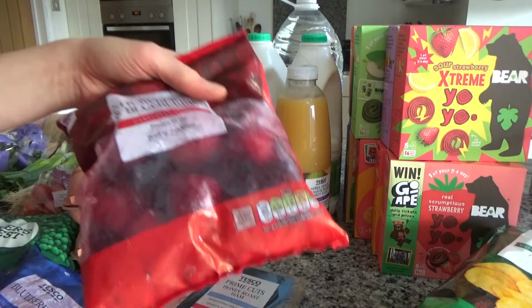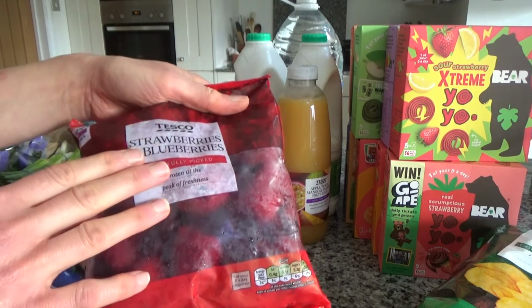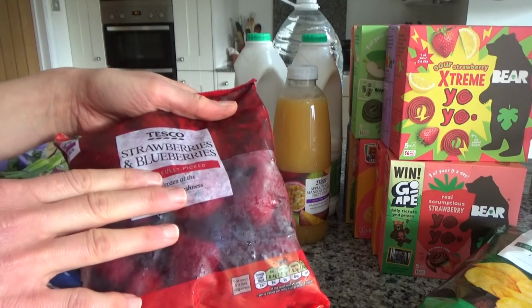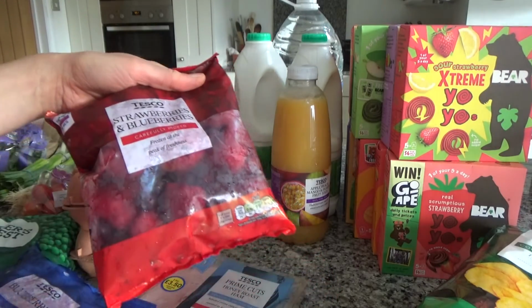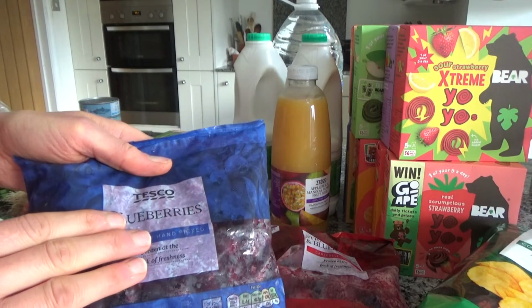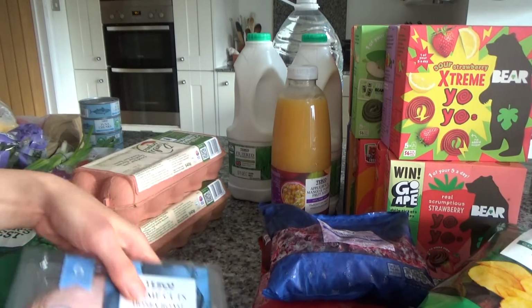And then we also got some frozen fruit. So Howard likes to have strawberries and blueberries with his breakfast. So he has muesli a couple of times a week, and he will defrost these in the microwave and put them in with his breakfast. And then I also like to have blueberries for my breakfast sometimes. So we got some blueberries, we've run out of those completely.